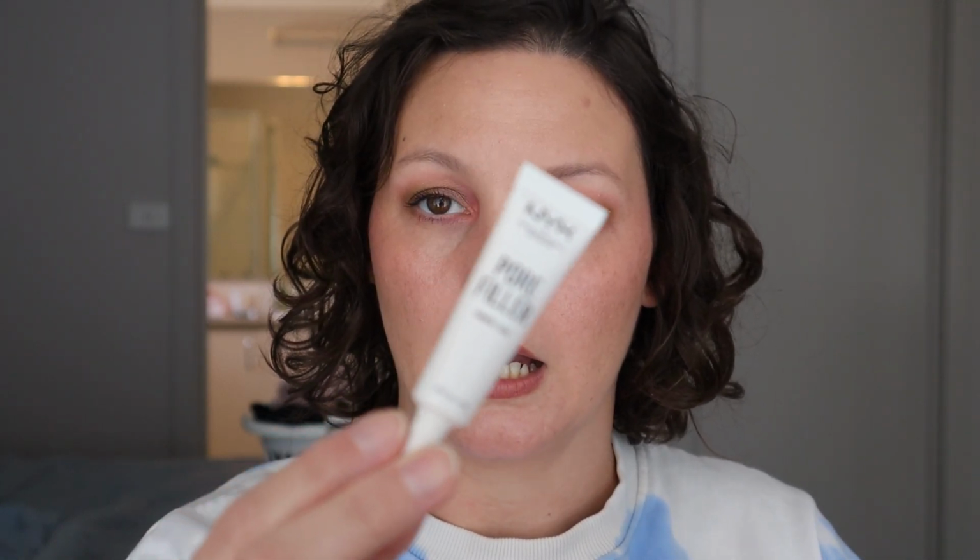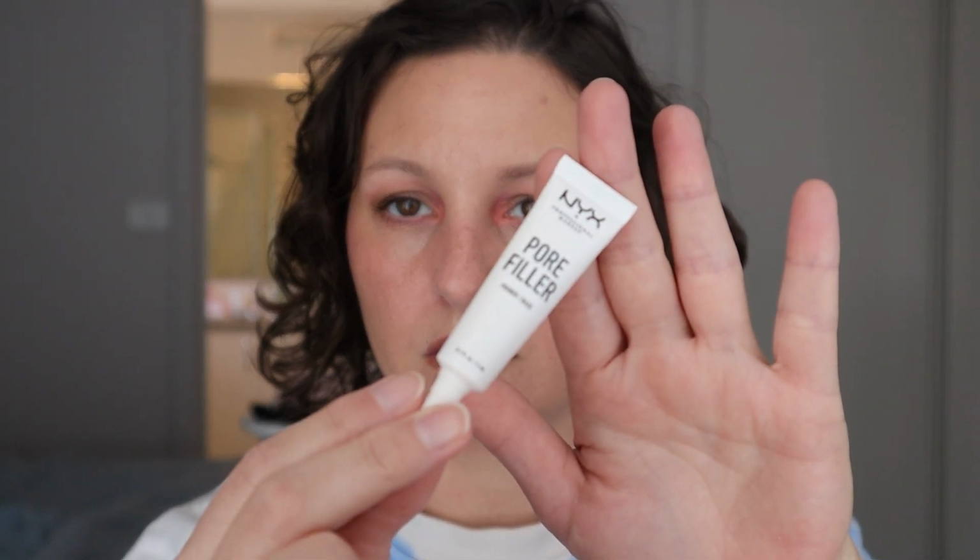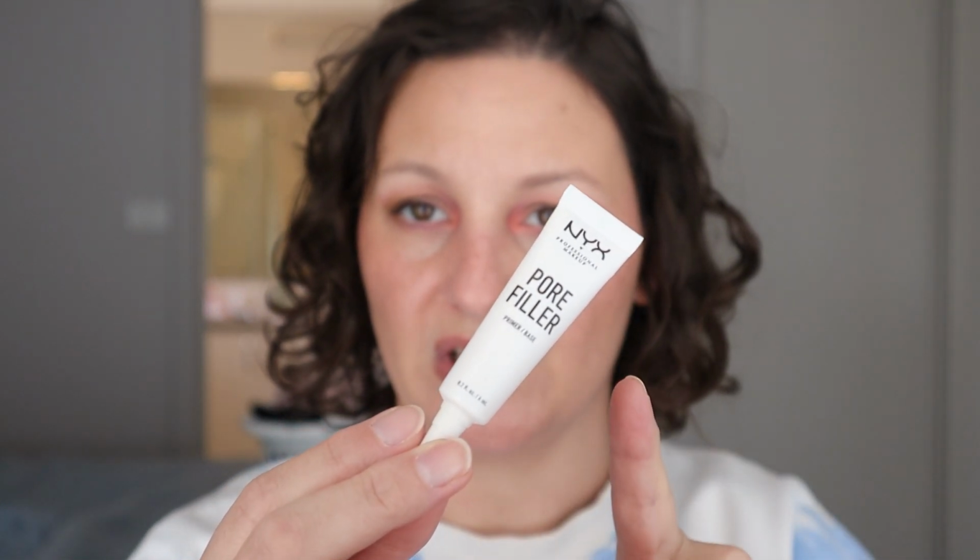Now I'm going to talk about the declutters. So I've got, oh no, I lied, I've got one more empty. This is the NYX Pore Filler, focus on the product. There we go. The NYX Pore Filler Primer. This is just a little sample that I got in an Advent calendar one year. I finally finished it.